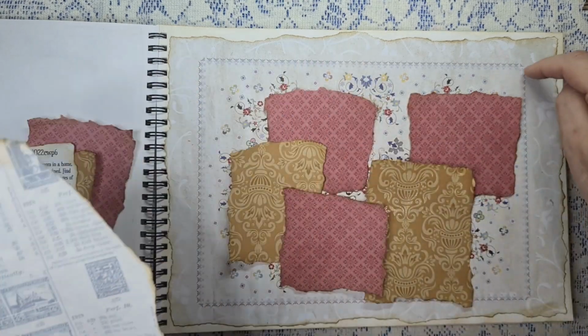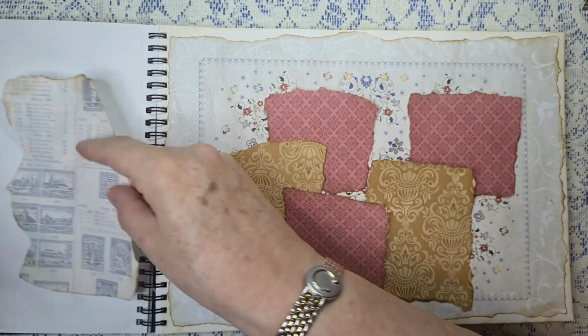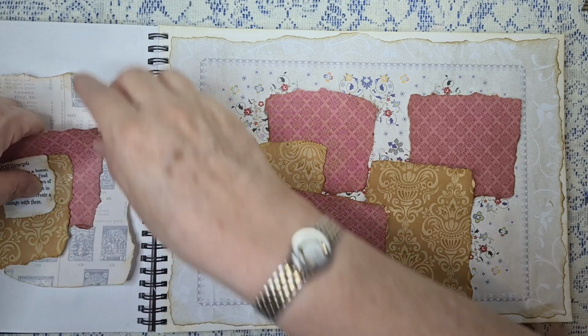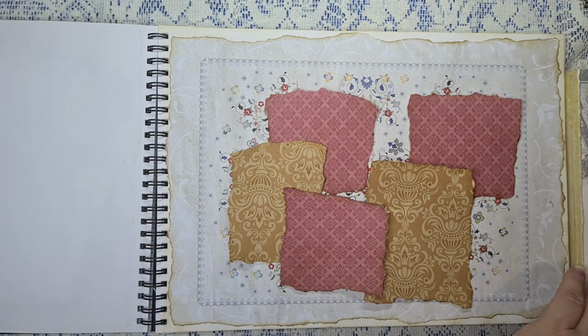I haven't got any more of this background, so I'm just going to use this background. This is a bit of Margarete Miller paper that prints out when you print the whole page. I'm just going to use that as the background here, so I'm just going to glue that down and we'll put our little mini cluster.